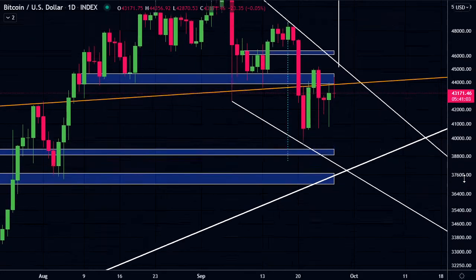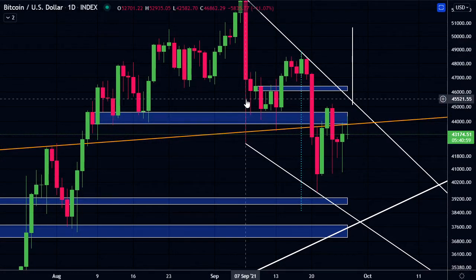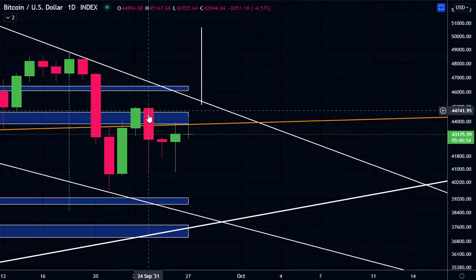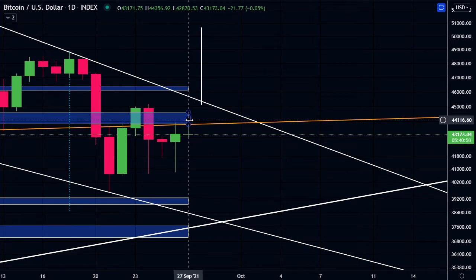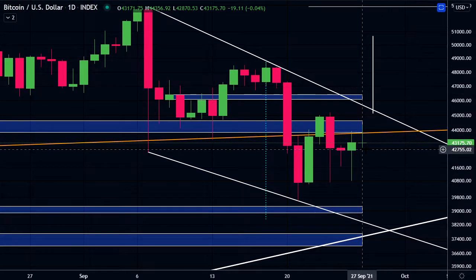We do have this order block drawn in blue, just showing this red candle in an uptrend, and we can see it has acted as resistance here. We did get pushed back down. We have wicked up into it again here, but we have been pushed down as of this current daily candle. So this is a key order block to get back above.